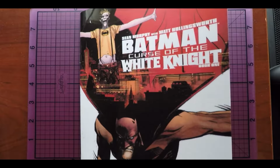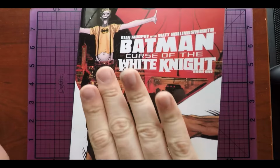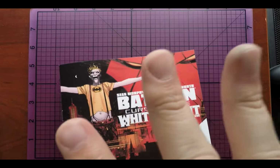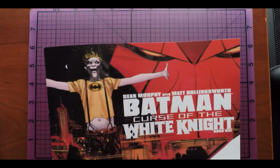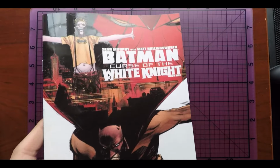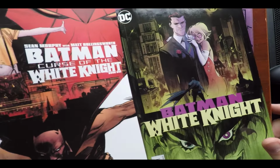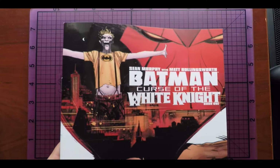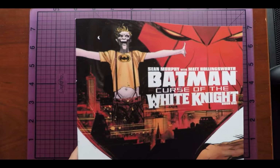That's a negative. I guess I could bend this back into shape or something. That's probably going to put a weird bow in it over here. And I don't know what to do. Maybe I can just put something on top of this to press it down and flatten it so it doesn't do that anymore. But it seems like a comic book cover should stay flat. Old White Knight covers stayed flat. Now, granted, this cardstock is different from the cardstock used in this cover, but come on. You didn't have to use a heavier cardstock. You could have used the same cardstock. Probably would have saved you like a penny per book, too.